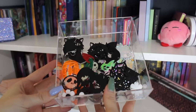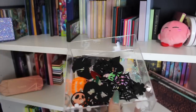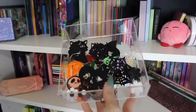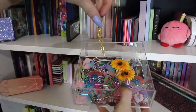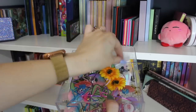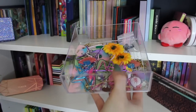This second drawer is mostly undoubtedly Mad. They're on Etsy and they are so, so cool. I love these. Some of these are also just miscellaneous and gifts, but a lot of these are undoubtedly Mad. And this last drawer is very miscellaneous. I have some things from Shop Sun & Co, just little dangly dainty things. I have some belly rings chilling here. I have just random earrings that I've had for years. So that's what this drawer is.